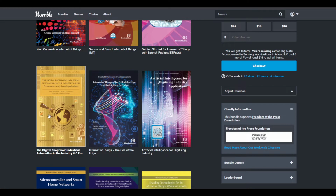Next, we have the Digital Shop Floor, Industrial Automation in the Industry 4.0 Era. This book is normally $101.55. Despite early implications and proof of concepts, CPPS IIoT deployments are still in their infancy, and for a number of reasons, including manufacturers' poor awareness about digital manufacturing solutions and their business value potential, as well as the lack of relevant internal CPPS IIoT knowledge.